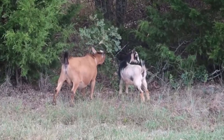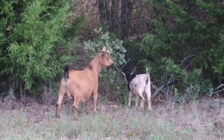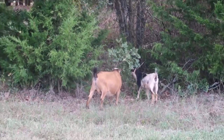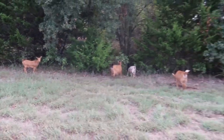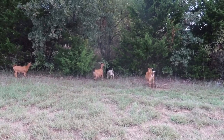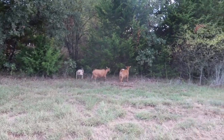So goats are natural foragers rather than grazers, so they actually like to reach up and eat leaves and things like that off the trees rather than bending down to eat grass. So you see they're going for the edge of the field. When they have an option, they will eat grass, but if they have an option, they'll go for the trees first.